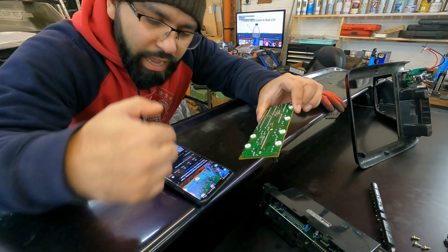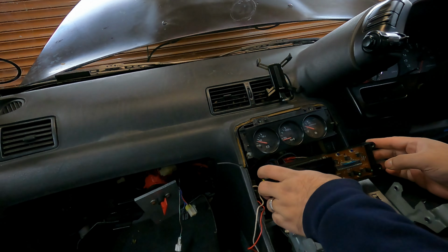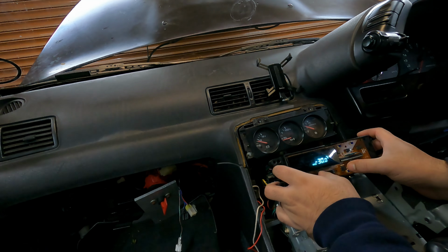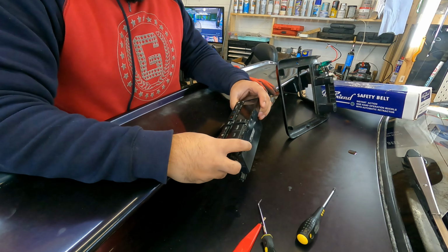Another thing was, I was trying to fix the little heater control display. I thought, I have no heating right now, maybe if I fix this, it'll help me diagnose other bits and pieces. So I managed to do a little repair video of the heater display's motherboard, board, whatever you want to call it, and fixed all of that. You can see that video linked below as well. And I still had no heating after that.